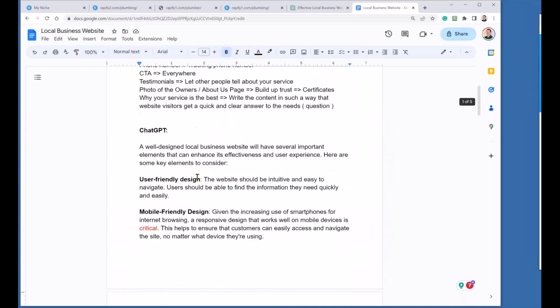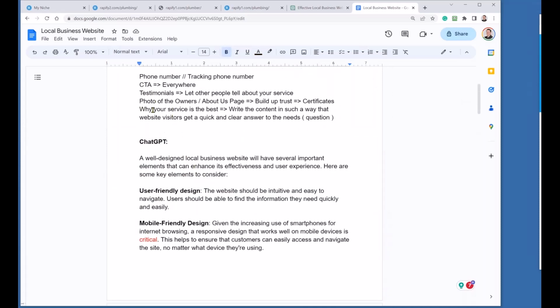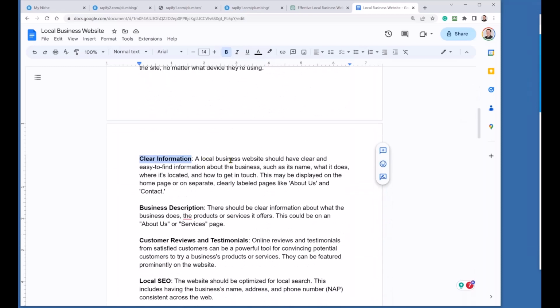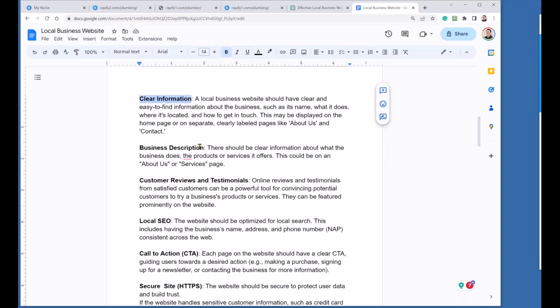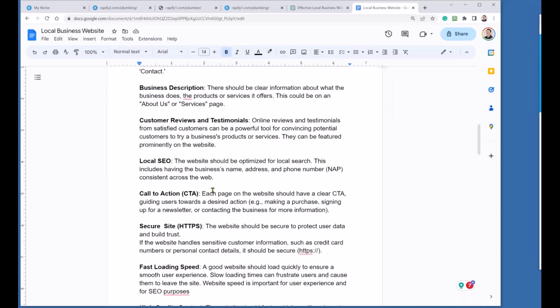Now, clear information. This comes back to what we discussed here. A local business should have clear and easy to find information about the business, such as name, what it does, where it's located, how to get in touch. This may be displayed on the homepage or on a separate, clearly labeled page like about us and contact information. Business description. There should be clear information about what the business does, the products or services it offers. This could be on about us or service pages.